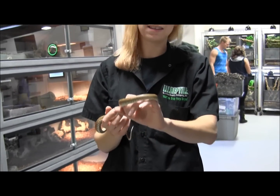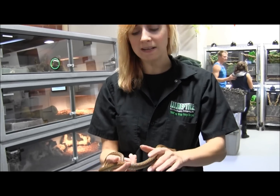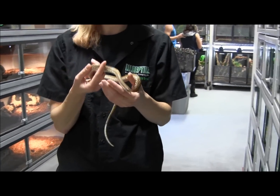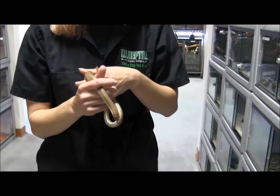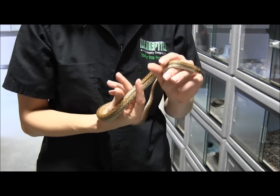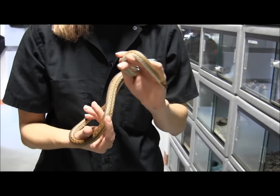They'll also eat rats. At this size, obviously, this one's just going to be eating hopper mice. But once you get them to get a bit larger, they will eat rats with no problem. You're going to want to set them up in kind of a semi-tropical setup. Make sure they've got a humid hiding spot, but don't let the whole thing get too wet.